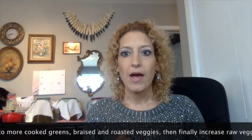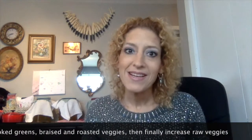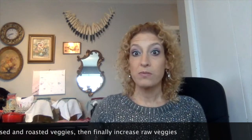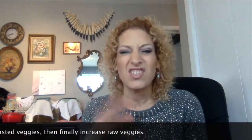A lot of veggies are actually more nutritious when they're cooked with fat, especially certain grains. So pan frying something after you blanch it is great, or even just throwing spinach in the pan with a little bit of olive oil and garlic and salt and chili, that's great. So start slowly adding those kinds of things in, and then go to a more raw vegetable diet.